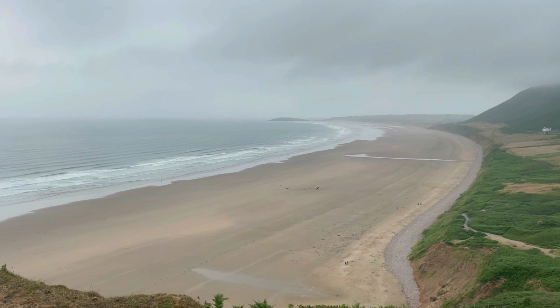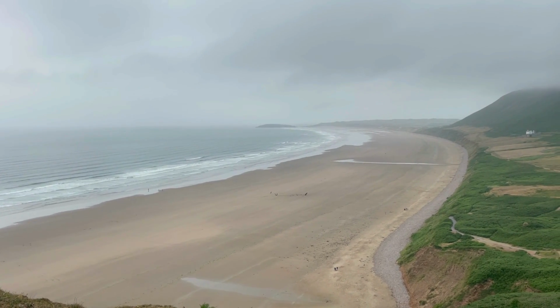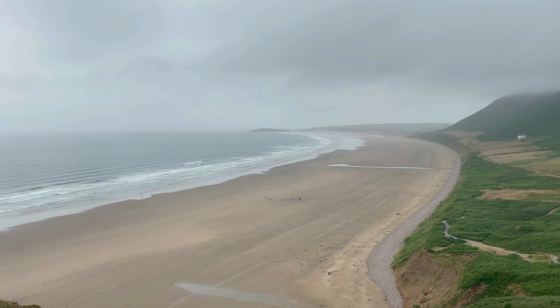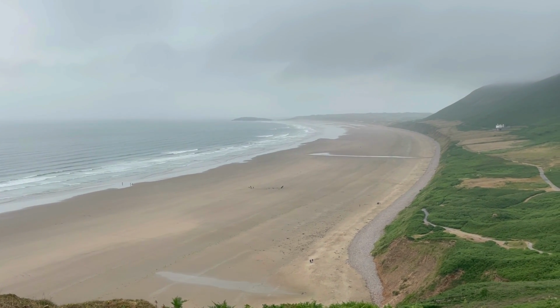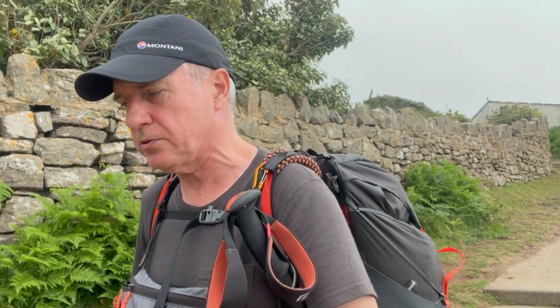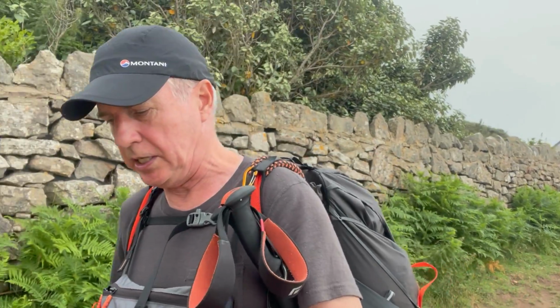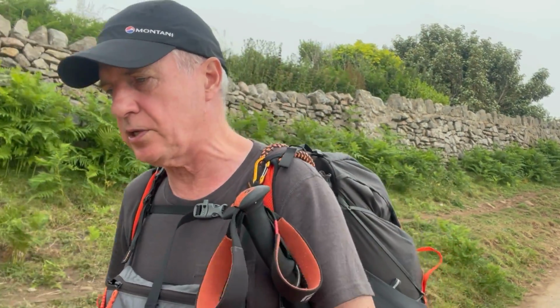Finally rounded the corner and made it to Rhossili Beach. What an amazing place this is. Look at it, it's huge, a huge sweep of sand. The section from Port Eynon round to Rhossili is quite a slog actually. Perhaps I'm getting old and tired. There are lots of little ups and downs, which on their own aren't much, but cumulatively they're quite tiring.